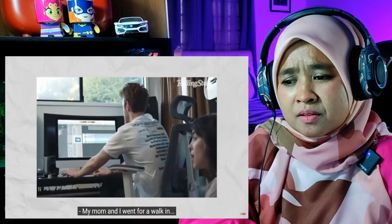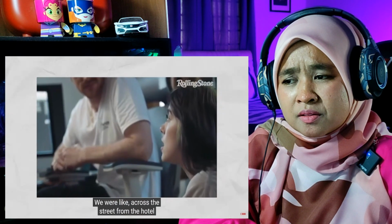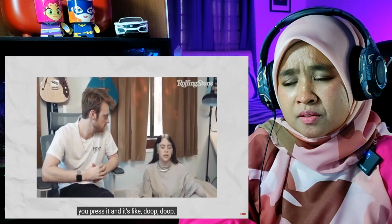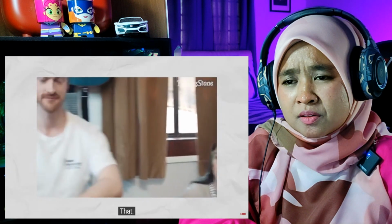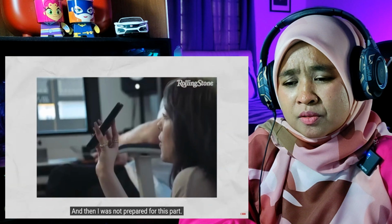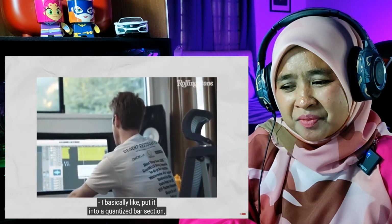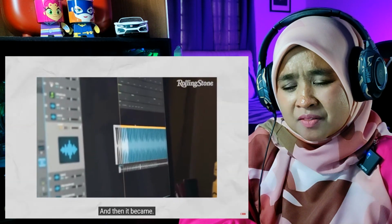Rolling Stone did an interview with Billie Eilish and Finneas O'Connell to explain exactly how this came to be. My mom and I went for a walk in Sydney. We were across the street from the hotel, and the crosswalk is this little thing where you press it and it's like, doop, doop, and I was like, that's hard! That's the sound that it makes when you have to wait. I basically put it into a quantized bar section and then put sample delay on it so it was wider, and then it became that.